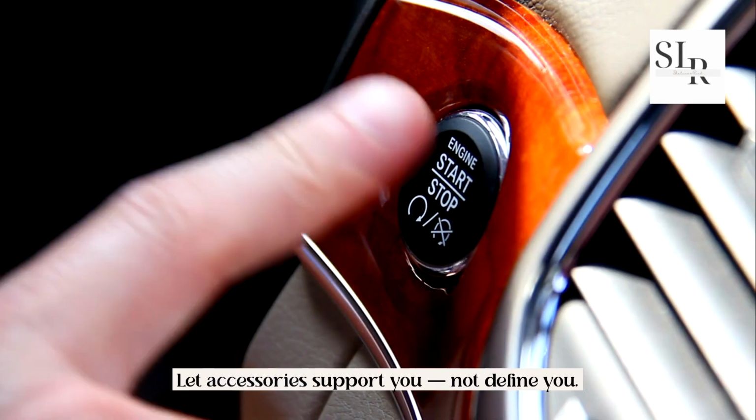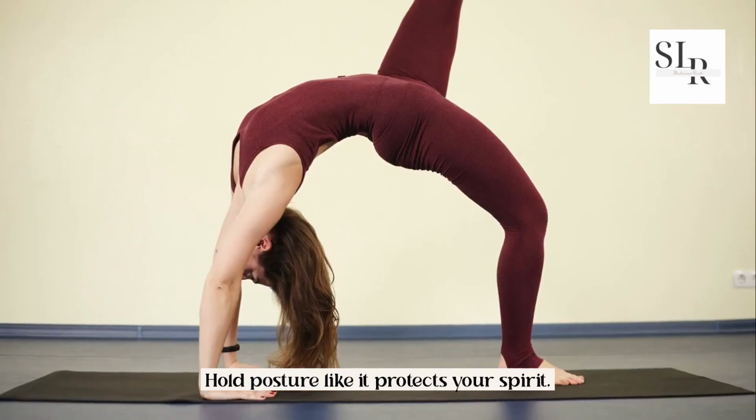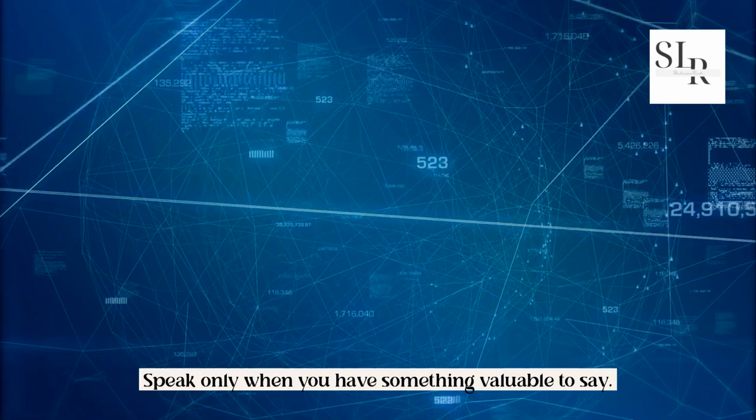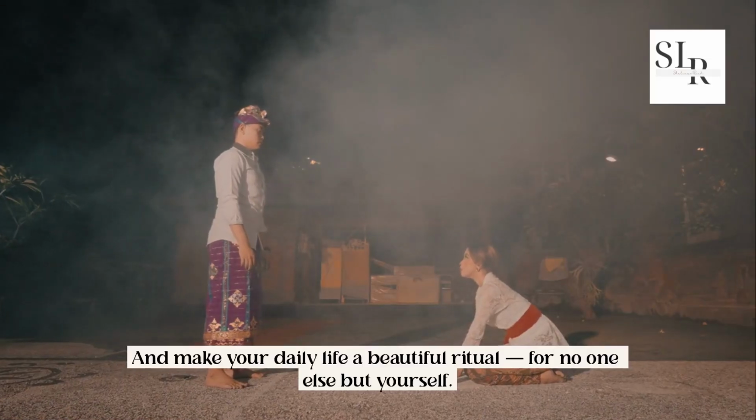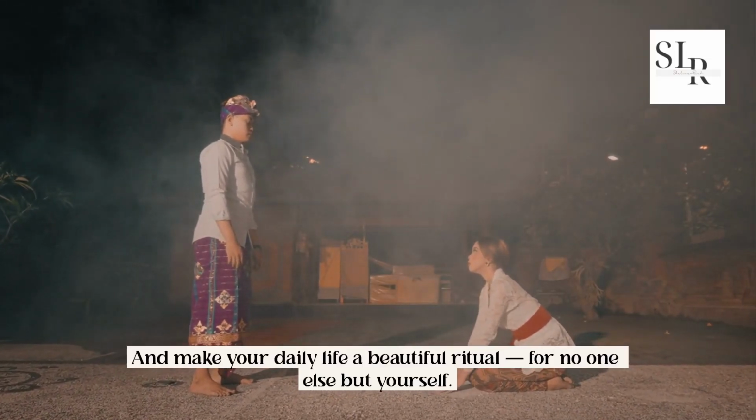Let accessories support you, not define you. Hold posture like it protects your spirit. Speak only when you have something valuable to say. And make your daily life a beautiful ritual for no one else but yourself.